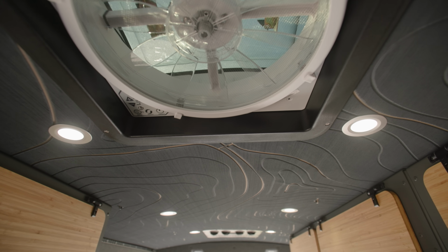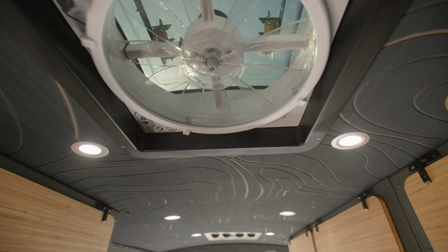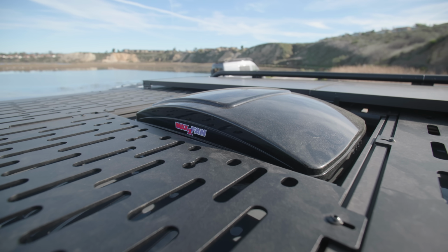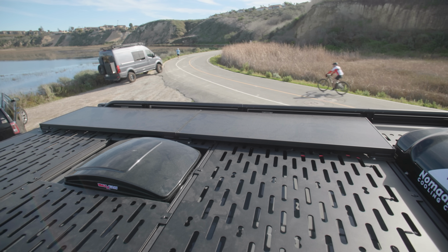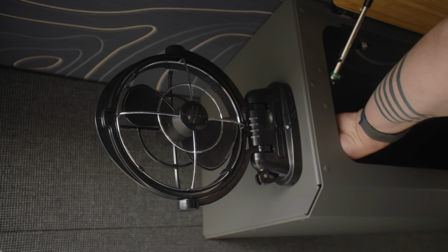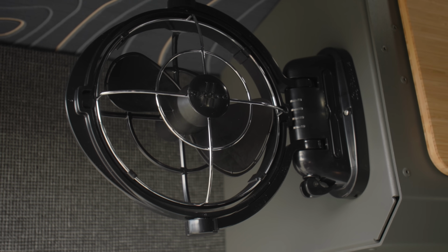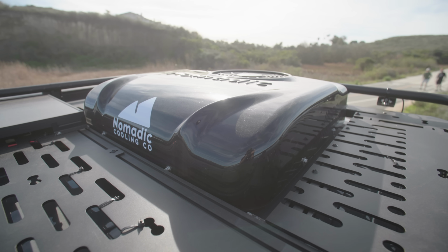So for climate control in this van, we have several options. We've got a Max fan, first and foremost. This is great for keeping your van at a nice temperature during the day. It has an auto feature that'll turn on and pull some air out of the van on a hot summer day. We also have a Scirocco fan mounted on the back of the cabinet that'll provide some air movement when necessary. At the back of the van, we have a Nomadic Cooling X3 48 volt air conditioning unit.